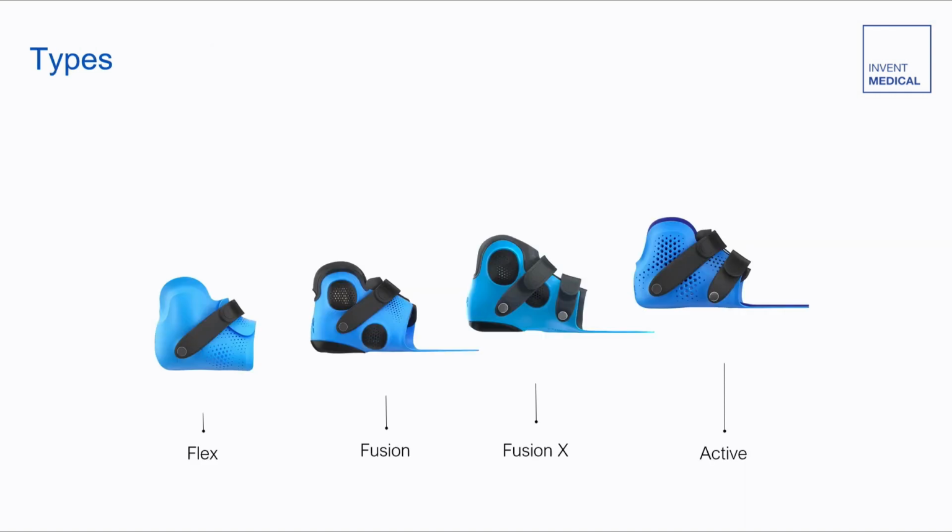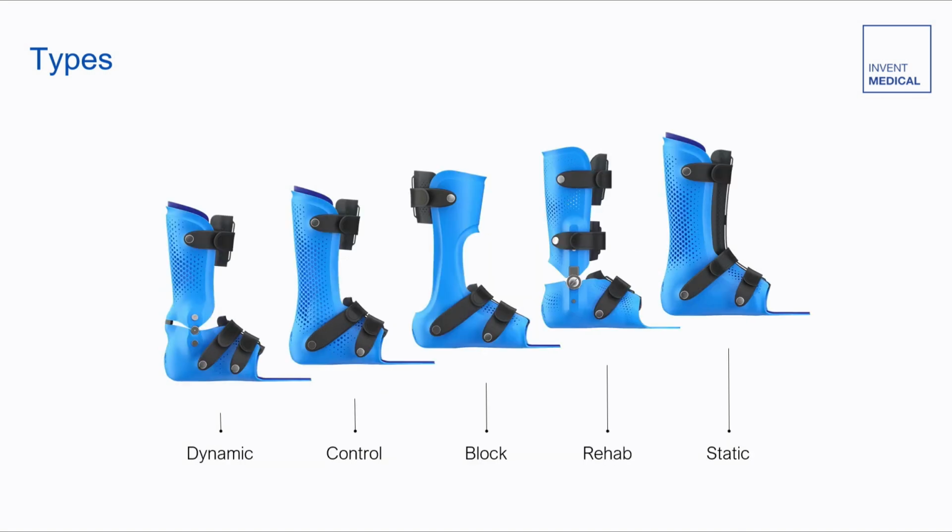We have different types of SMOs: Pyroflex, Pyrofusion, Fusion X, and Active, in a row from dynamic to more stability. We also have different types of AFOs, from dynamic Pyrodynamic, an AFO with joints. Here we see it with a pivot joint. We can also make it with Tamarack joints. Then we have the Control, the Block, the Rehab, and the Static, also from active or dynamic to more static products.